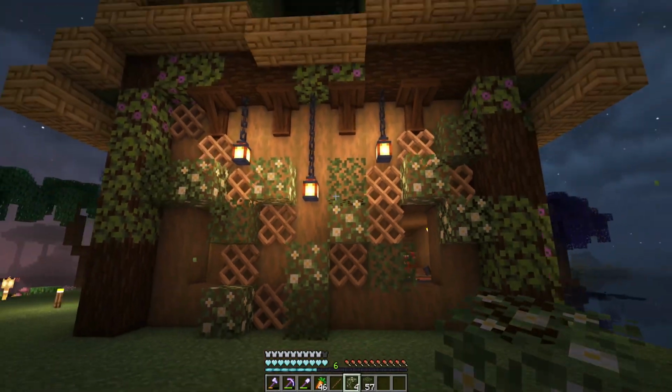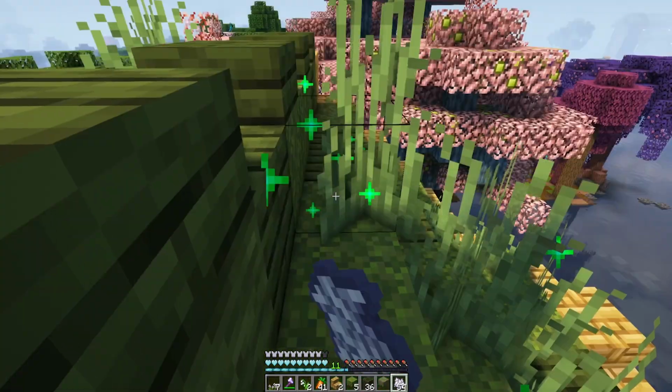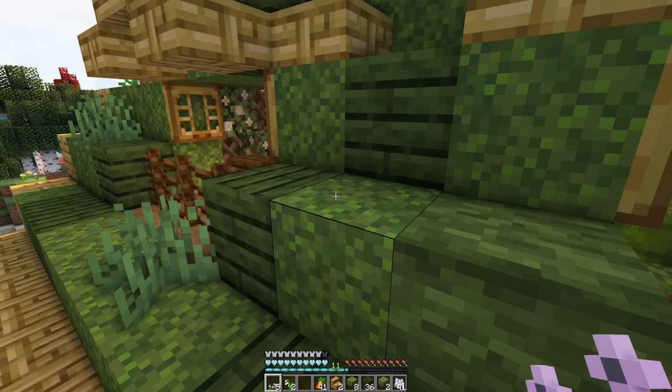to the outside. The final touches to the build were adding in some modded white stained glass, and since our roof is made of moss, we bone mealed the roof, and we also added in a few flowers here and there.